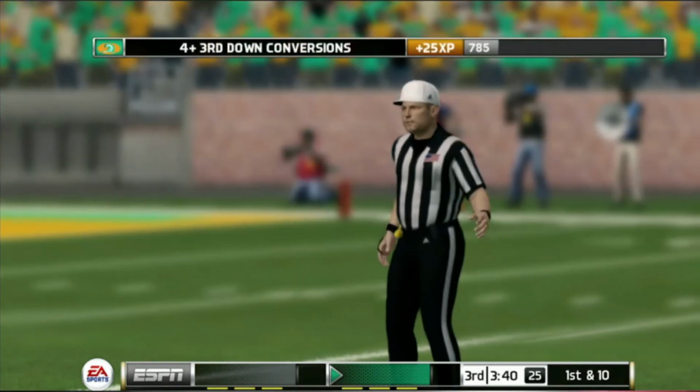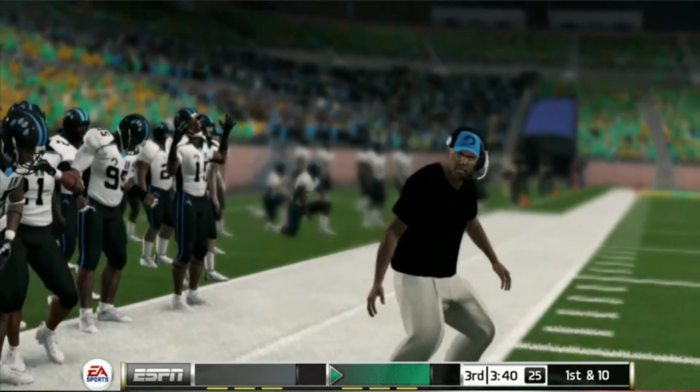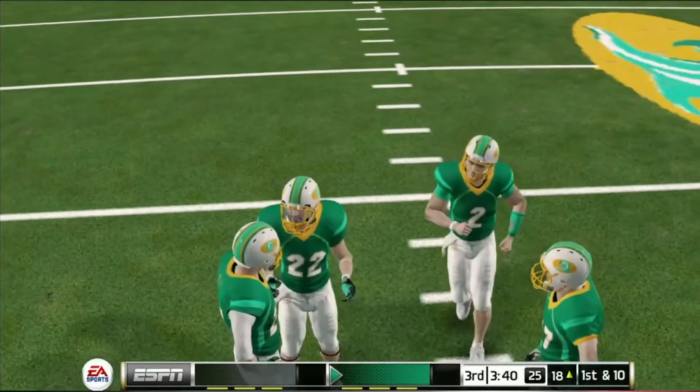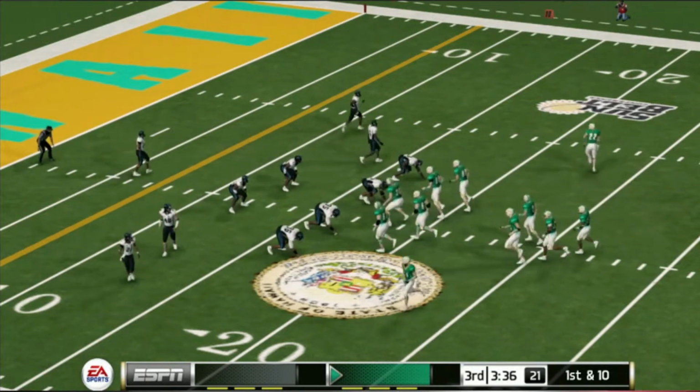Oh, man, they've got to be frustrated. I'm sure they were ready to get off the field, and now they've just handed the offense a whole new set of downs. We've got a first and 10. Ball on the 18.